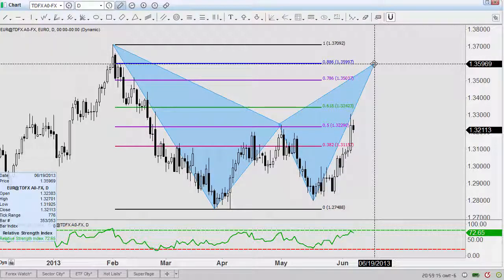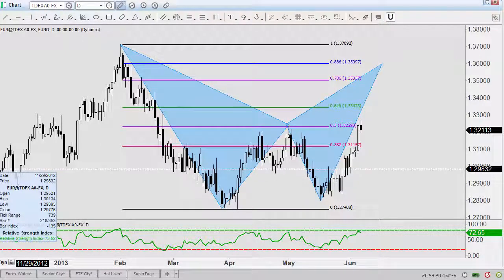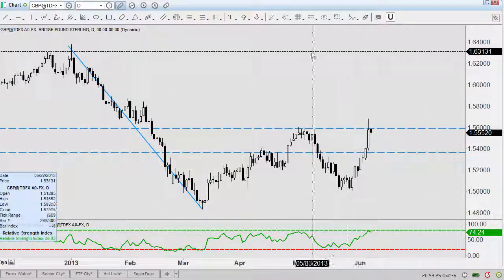Now, I don't know if we'll get there or not. The market may do something hokey in between, but a very nice bat pattern setting up there. Let's go to pound. Pound is kind of doing the same thing. There's actually a bat pattern in here potentially.